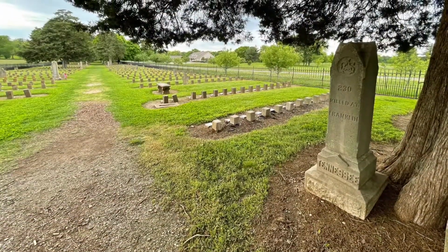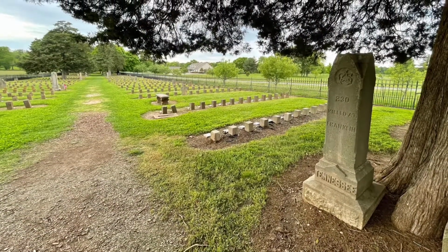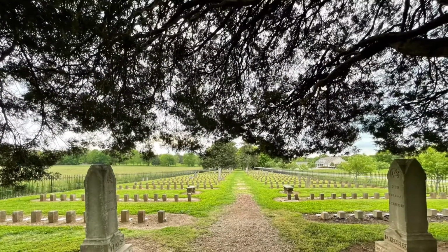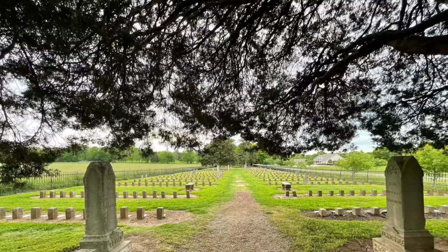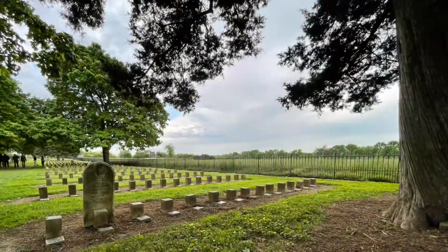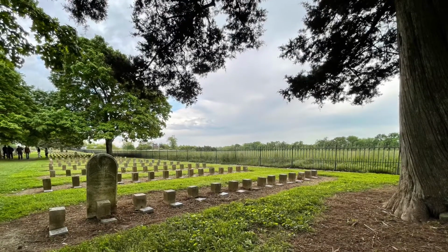So these are just a few shots from the McGavick Confederate Cemetery, which this 2-acre plot of land houses roughly 1,500 souls, some of which are still unidentified. This is actually the largest privately owned Confederate cemetery in the United States.